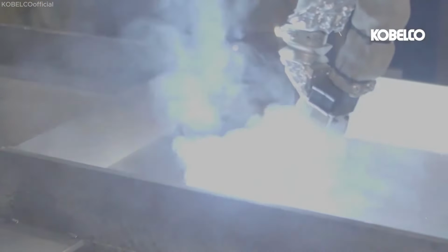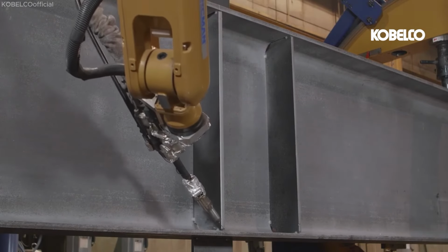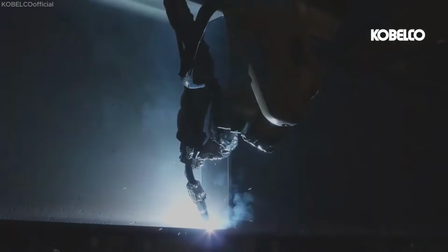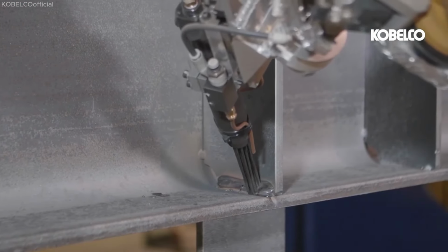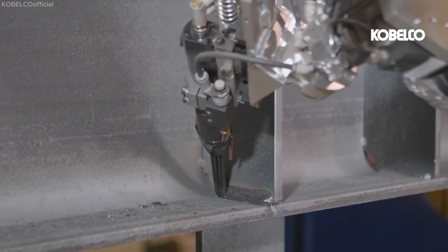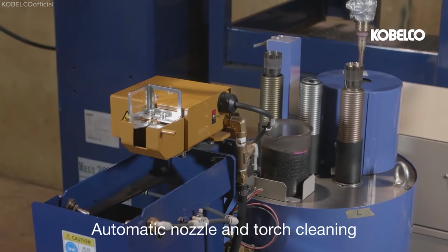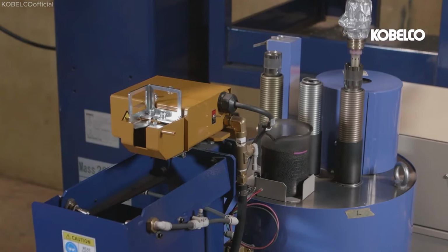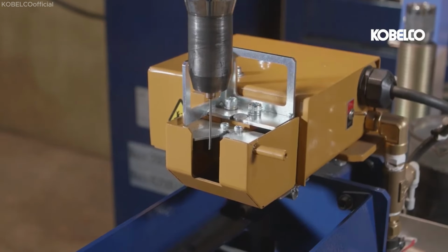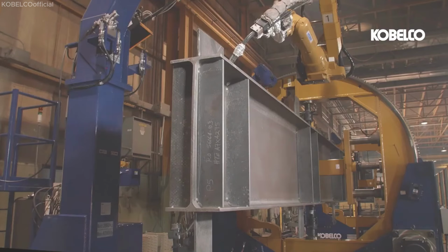The robot seamlessly switches tools from welding torch to slag removal tool, enabling automated slag cleaning. The positioner rotates the workpiece to the optimal welding angle, ensuring high weld integrity. Automatic nozzle and torch cleaning is performed before the wire is cut to the ideal stick-out length, preparing the system for the next weld. The cycle continues with shear plate welding, optimizing speed and consistency for structural steel components under seismic demands.